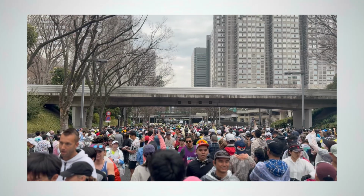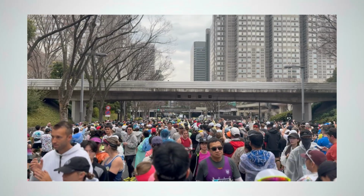This was honestly the most stressful part during the whole race for me. I was in start block G and the nearest toilets were in start block H. I waited 30 minutes in line and finished just a few minutes before my start block was starting the race. Honestly, I was really nervous that I would not make it on time.